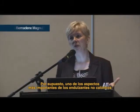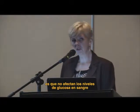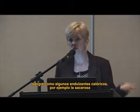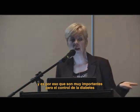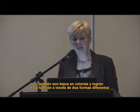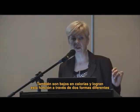Of course, one of the most important aspects about non-caloric sweeteners is that they do not affect blood glucose levels, as do some of the caloric sweeteners, sucrose and so on. So that is, of course, why they are very important for management of diabetes. They are also low in calories, and they achieve this in two different ways.